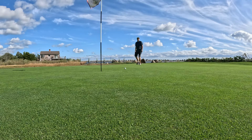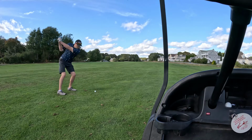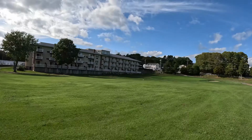This is the nicest part of the course here. Now, the greens, they putt as well as you think. Some of the tee boxes are nicer than others, like this hole here. But for the most part, riding around and having a great time here.